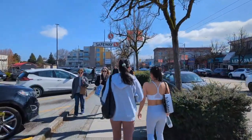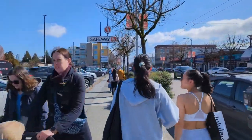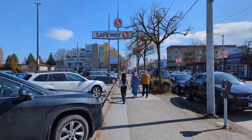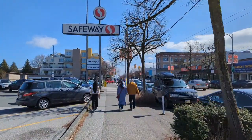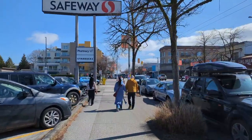And it's around 12 degrees right now. It's going to get up to 14. So it's going to be a pretty nice day today here in Vancouver. Hopefully we can throw a little sunshine my way to my friends back in my hometown who are dealing with a little bit of snow right now.